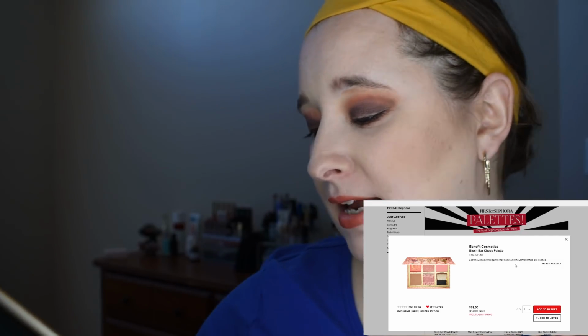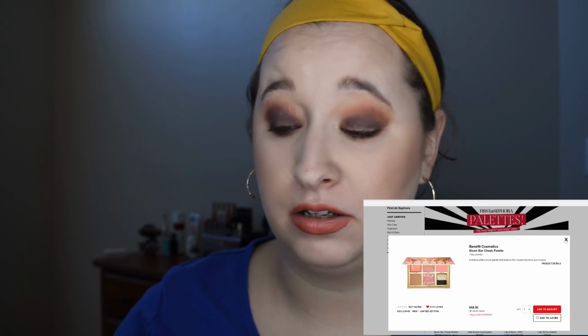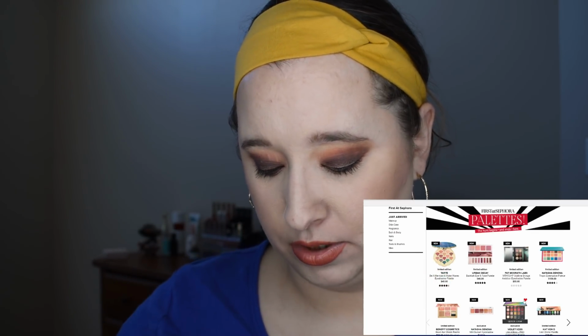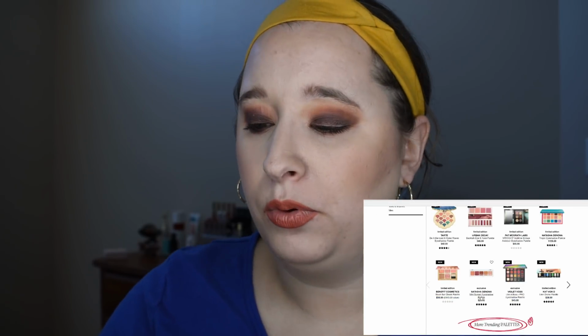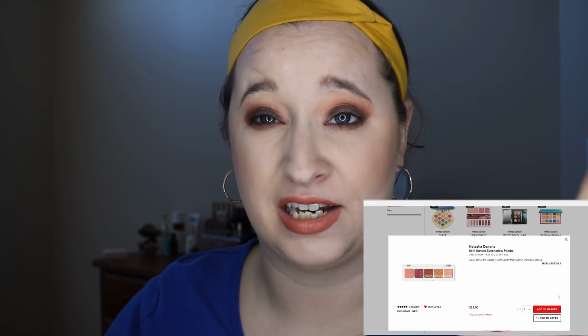Natasha Denona also has a 5-pan palette for $25. I have mixed feelings about this. It's pretty. You could definitely make a couple good looks with this one. You get 5 shadows, so pretty much you're paying $5 a shadow. That's pretty affordable if you break it up per shadow, because for me, I buy singles between the $5 to $10 range. However, is it the same quality? That's what you have to ask yourself, because I heard the small 5-pan shadows that they had at Christmas were awful. So I would just be wary going into that one. Yeah, it's pretty. Maybe if you're interested in trying a Natasha Denona palette, you might wait for some reviews to see if it's still good.